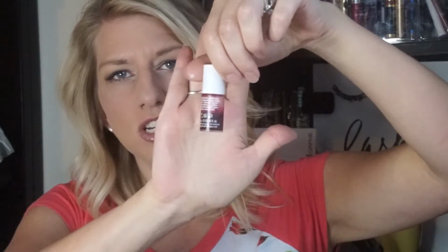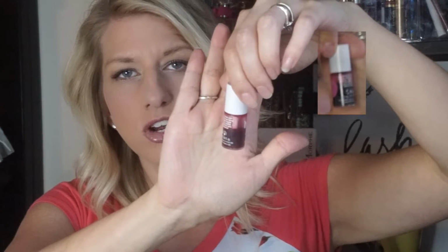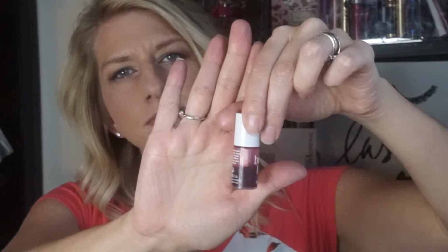Benetint, like I mentioned, probably not much update from last time. I'll show you real quick. Here's where I started, and then last month's update, and so pretty much the same. Now I talked a little bit about this. This did not progress much throughout the year because I think it was making me break out. So this is going to be something that is going to be passed along.